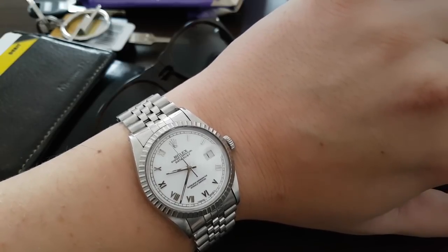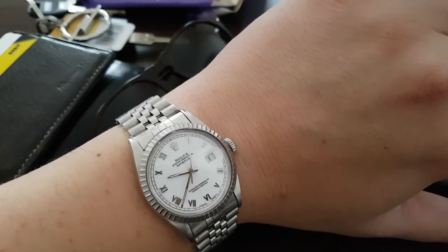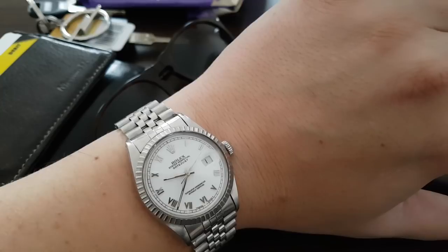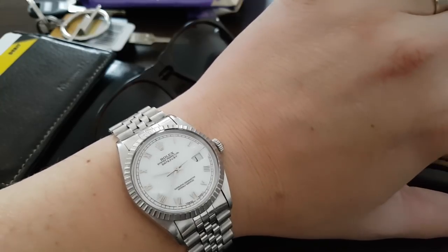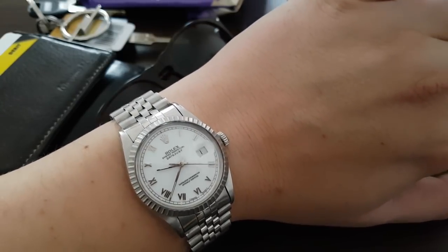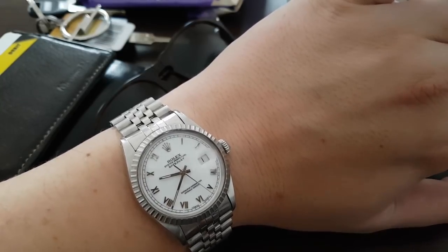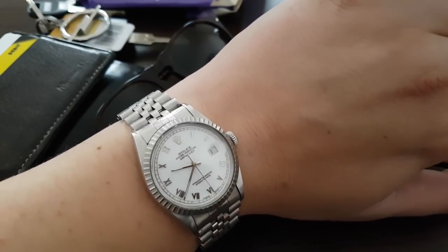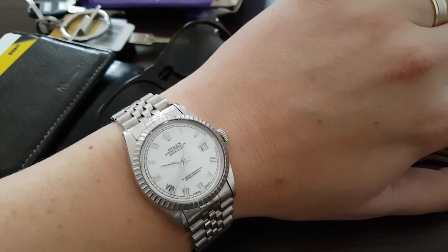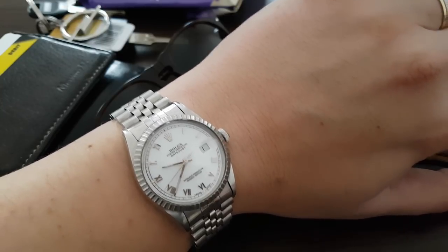I always wanted a Datejust. I think it's one of the most iconic Rolex watches and most iconic watches ever. And this is a vintage Datejust. It's a 16030. It has a quick set date. It's a plastic crystal, but has a stretch bracelet. But I love the tank. From the moment I first laid my eyes on it to the moment when I put it on my wrist, I was so in love and stunned with it and overwhelmed with it that I pulled out all the stops, broke all the banks, and got it.